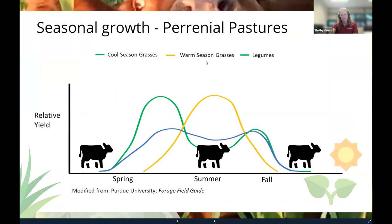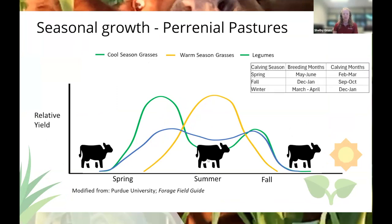If we don't have any warm season perennials, we have a gap generally called the summer slump time when those pastures start to decline. And so, how can we fill those extra gaps? Additionally, when we're thinking about our calving seasons, typically we have a spring, fall, or winter calving season. When are our animals going to need that higher nutritional value? We're going to need to make sure that they have that good forage quality.